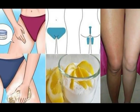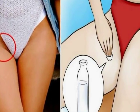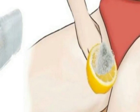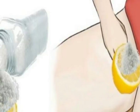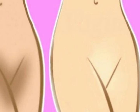Even though it may take a couple of weeks before you see the first results, your patience will be well worth it in the end. Natural remedies are completely safe and don't cause skin irritations as chemical-laden commercial products do.